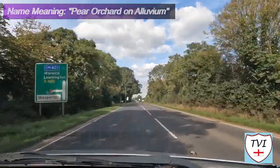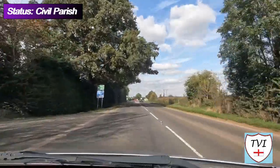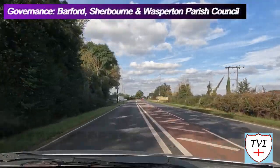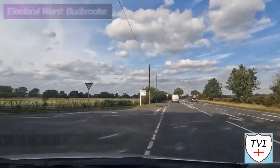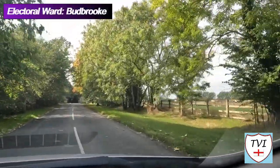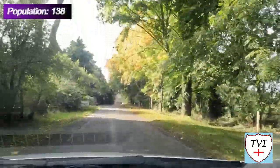Alright people, it's time for number 4 in the Warwick series, and today we've come to the smallest one so far in the district. This is the tiny Wasperton, located just off the A429 south of Barford and very close to the border with Stratford-on-Avon. Wasperton lies on the eastern bank of the River Avon and was at one time an important place for the extraction of gravel, much like several villages we're already familiar with along the Trent.